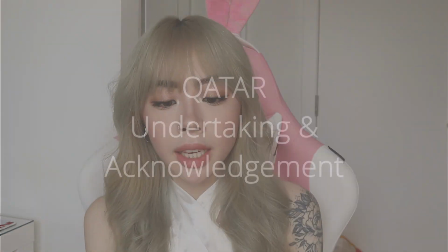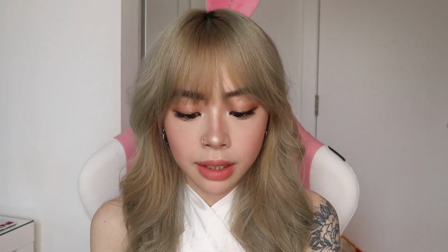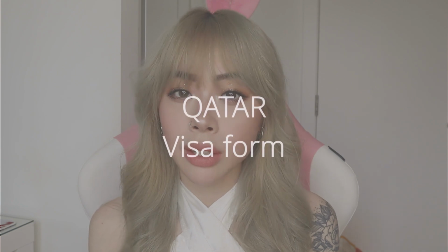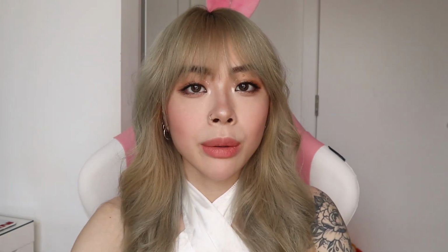So this one I have here is the undertaking and acknowledgement form. So I think this is essentially to sign off that you don't have COVID and that you'll follow their rules and regulations as well to not pass COVID to other people. And then the last form I have here is just a visa form to enter Qatar. I don't think I had to pay for this like I did for the Korean visa. So that was all the forms that I had to fill out.